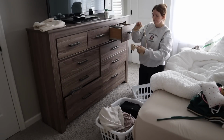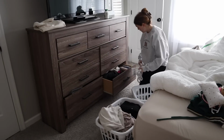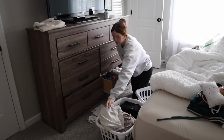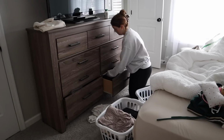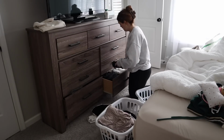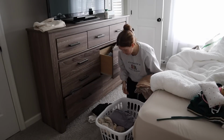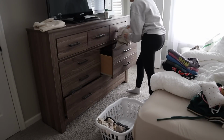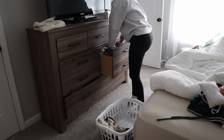The kids have been off school. We've been doing virtual learning at home, and it's actually been kind of nice. I've been enjoying it because it keeps them busy throughout the day, but we're still home and not having to do the whole morning rush and get up and it being cold, and it's just been kind of nice to be at home.